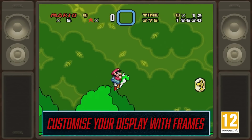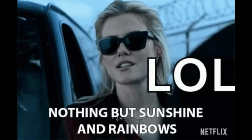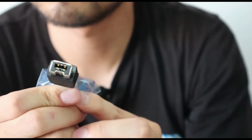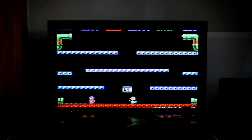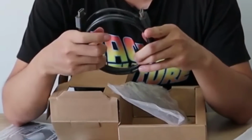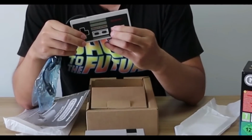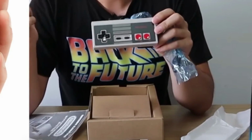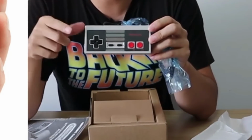But let's keep it real, it's not all sunshine and rainbows. The controller cable is notoriously short, so unless you want to relive those childhood days of sitting cross-legged right in front of the TV, you're gonna need an extension. And while we're on controllers, the feel is spot on, just like the original NES, which is great for authenticity, but maybe not so much for modern comfort.